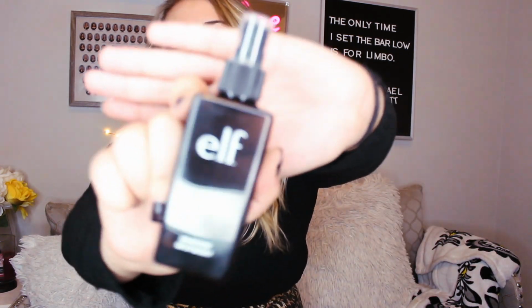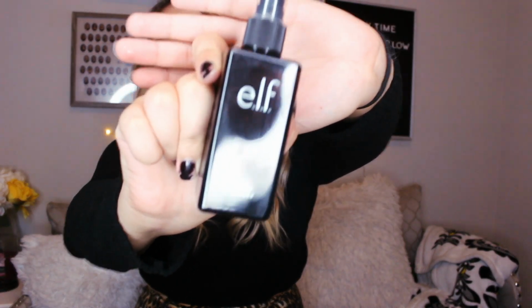The other thing I got was this e.l.f. setting spray. I tried it once already, and not gonna lie, it made my skin break out in hives. And I have semi-sensitive skin, but I wouldn't say I have super sensitive skin. So I was really upset, and I probably won't be using this again. It could have been anything that day, but this was the only new thing that I tried, and so I'm probably not gonna use that again.